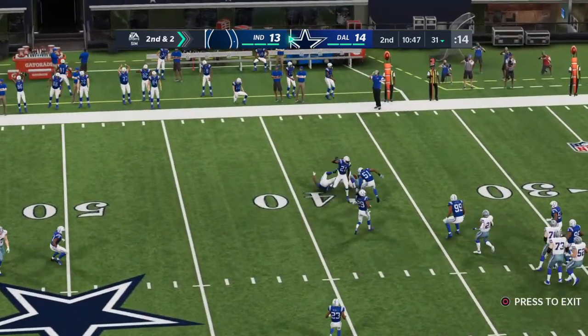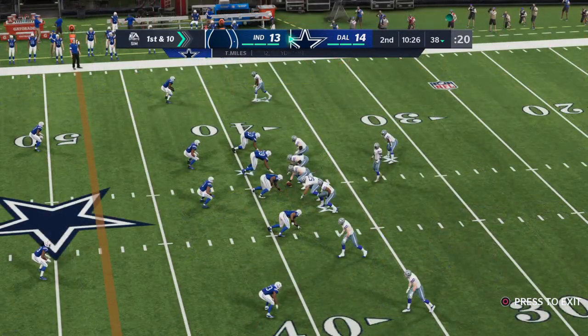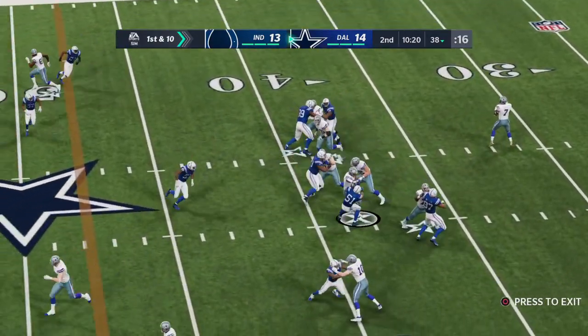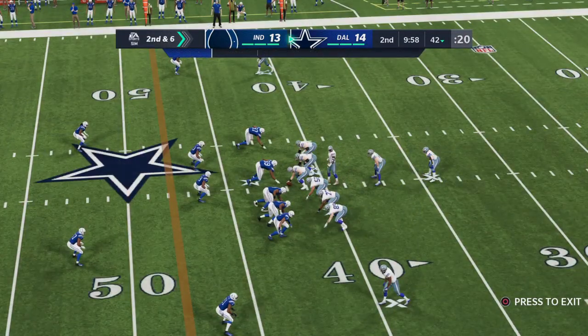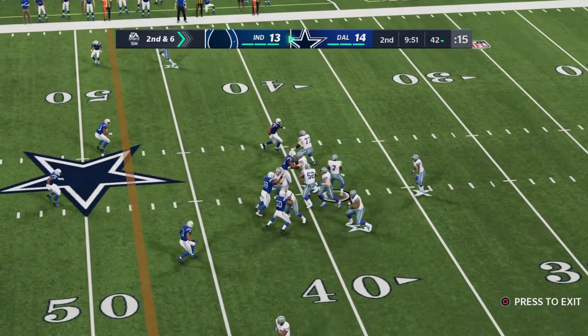Now a throw here on second down, and that's complete. And he'll be brought down shy of the 40 at the 38-yard line. 7 yards there and a first down. From the shotgun, a give to Elliott. They give him 4 yards there. It'll be 2nd and 6. He's brought down at the 42-yard line. A gain of 4. It's now 2nd and 6.